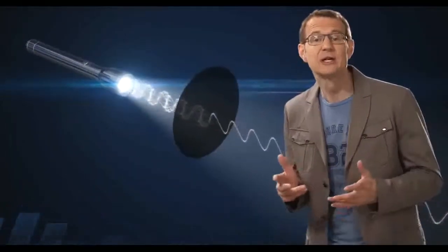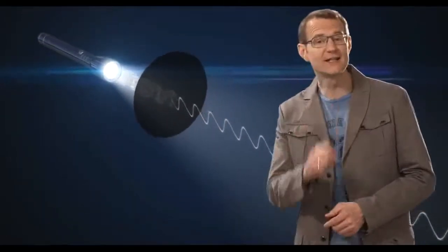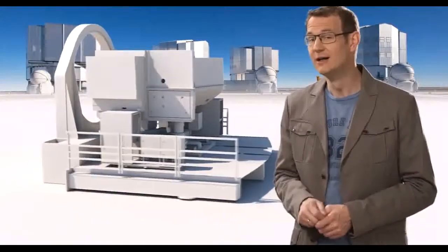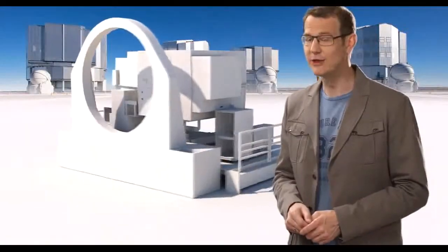In this episode of the ESOcast, we'll talk about a very special feature of light and how we can use it to detect planets around other stars. And we'll talk about a powerful new instrument that will exploit this feature, the Planet Finder Sphere, which will be installed at ESO's Very Large Telescope in early 2014.